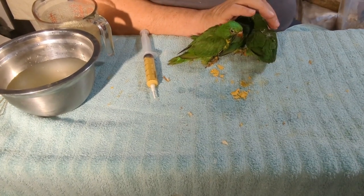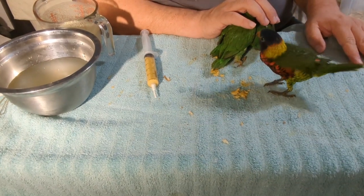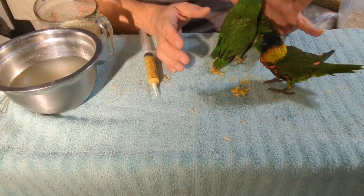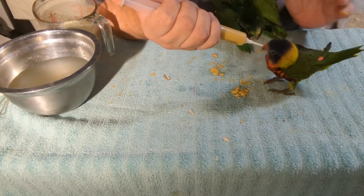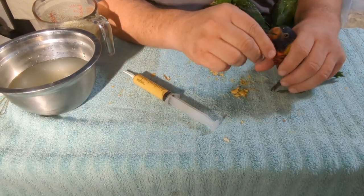I have one more lorikeet, guys. This is one of the rainbow type lorikeets. This is a Rosenberg's lorikeet. Now she's eating on her own right now, so I'm not going to try to hand feed her because, well, I don't know. Would you like some food, darling? Yeah, would you? No? Here, I'm dripping it for you. Would you like some? No.